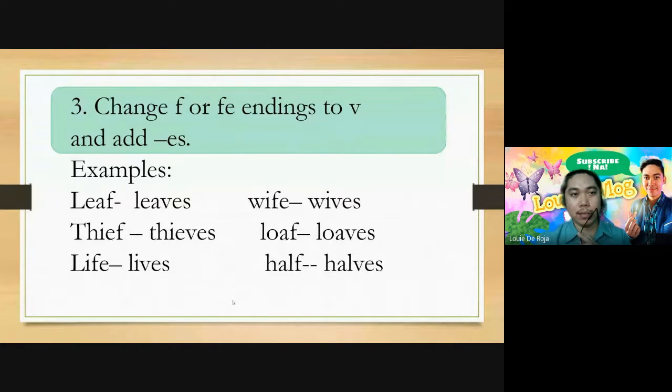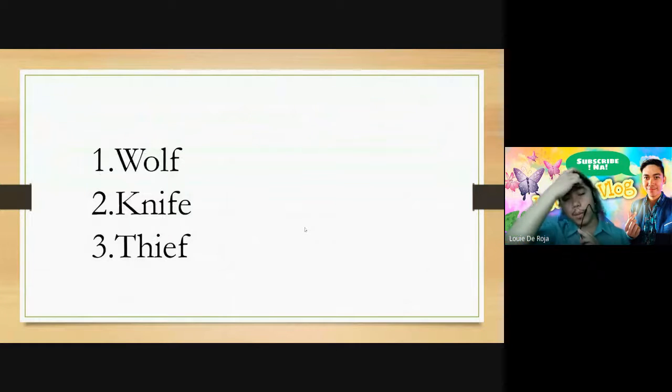Next is, okay, so example: wolf, knife, thief. For example, wolf, change F to V and add ES. Wolves, knives, and thieves. Okay, ang hirap kasi ng letter V, no?